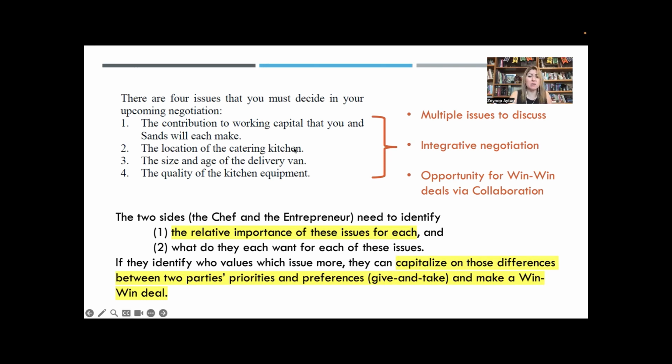What kind of a van do I want? As a chef or as an entrepreneur, what kind of a van do you think is the most important, most necessary for this particular job? For a catering, a small business, what kind of a quality of kitchen equipment do you want? And then again, what you need to do is to really understand during the meeting what are the specific positions the other party has. How much do they want to contribute? What kind of a location do they want? What kind of a van do they want?